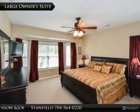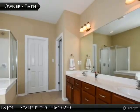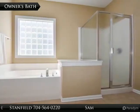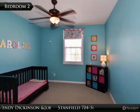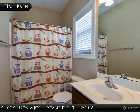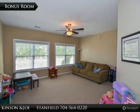The large owner's suite is on the second floor and features custom blinds and bay window. The owner's bathroom features dual vanity, tile flooring, stand-up shower, garden tub, and water closet. The large bonus room features custom blinds and has a closet which could be used as a fifth bedroom.